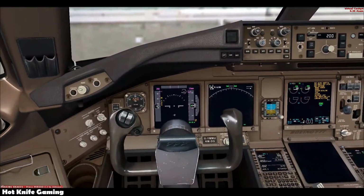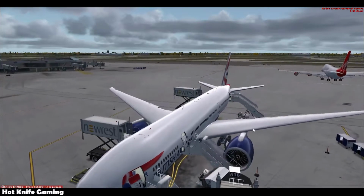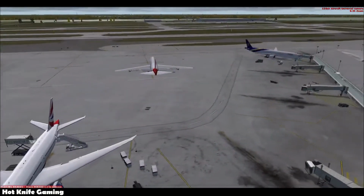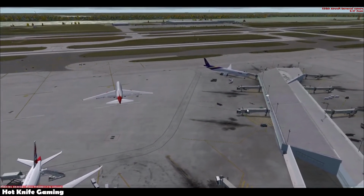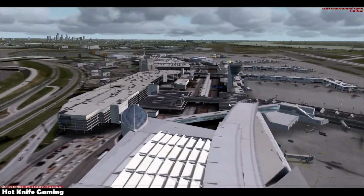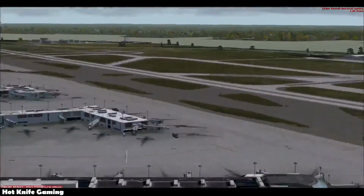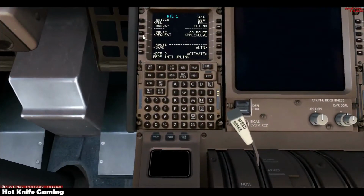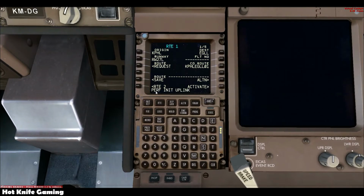I've never flown in America with VATSIM before, so wish me luck. I know it's like three different procedures and different ways of saying stuff. I know you don't have to request permission to push back, but yeah, I'll do this. 27 left for departure today. We're going to have a look around for traffic. Okay, so the route is loaded. 27 left for departure.